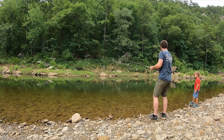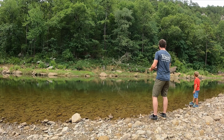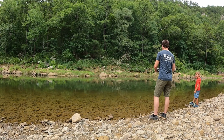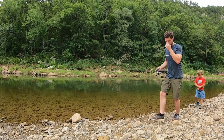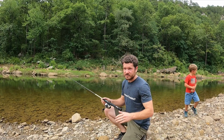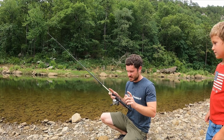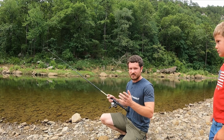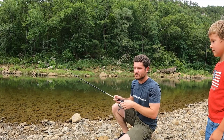Oh, got a bite. Oh, this is a good one. Oh, it's a gar. This is gonna be fun. Oh, it got off. Whew. I didn't want to fool with that. I just hooked into a big old gar. Thankfully, it got off, because those things have giant, mean, nasty teeth, and I really didn't want to fight to get it off the hook. So it got off, but that was kind of cool. I've actually never caught a gar out here, but there are gar in a lot of these creeks.